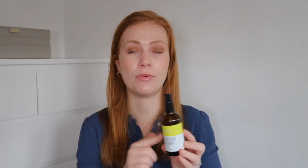So it seemed more emollient than last time I used it. So I really would recommend this if you are looking for a good cleansing oil, just to break up your makeup as that first step of your cleansing routine. It's a really good one, and it's very gentle and just nice on the skin, and it does dissolve into a milk when it meets water.